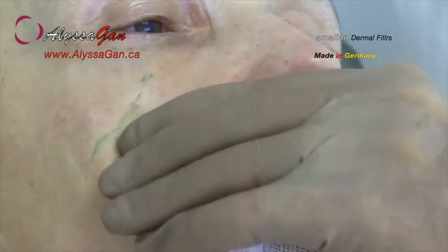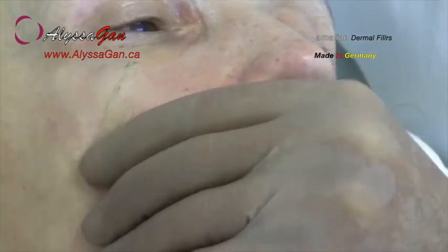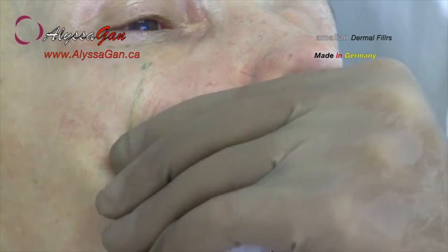Subsequently, the physician puts his fingers in the patient's mouth to verify the exact position of the implant.